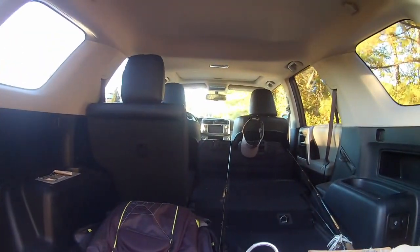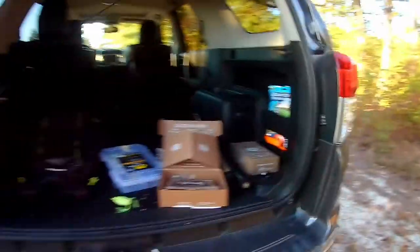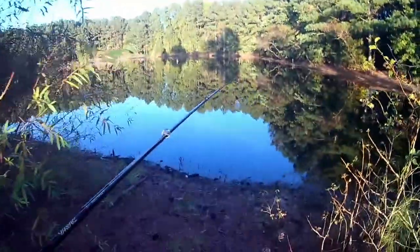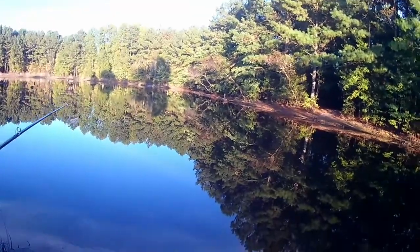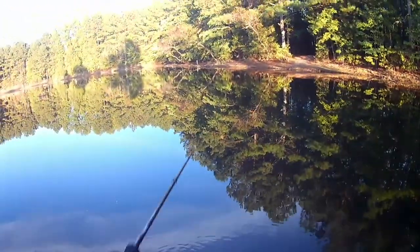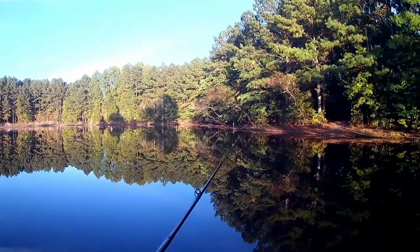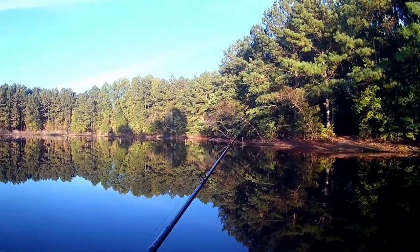I've never fished here. Here we go. There's a presentation. Let's go. This place looks juicy. Like I said, I found it on Google Maps. I don't know if anything lives in here, but we're about to find out. I don't know how deep it is. I don't know anything about this pond. I just found it.